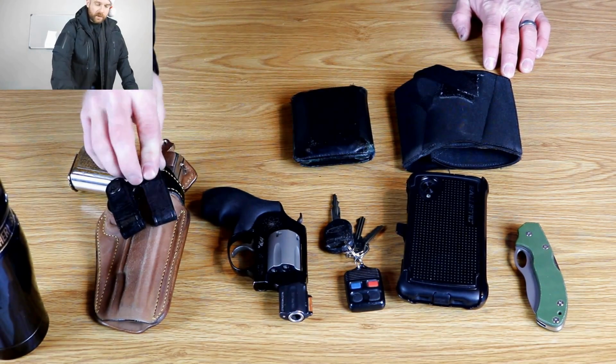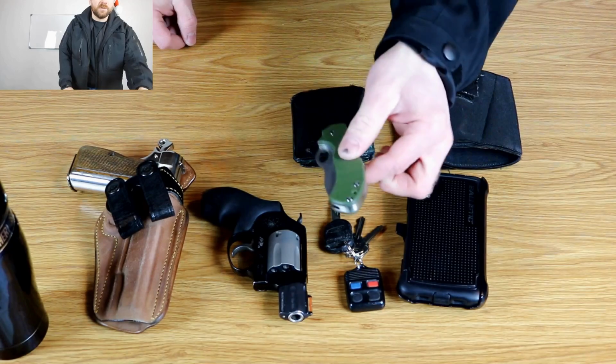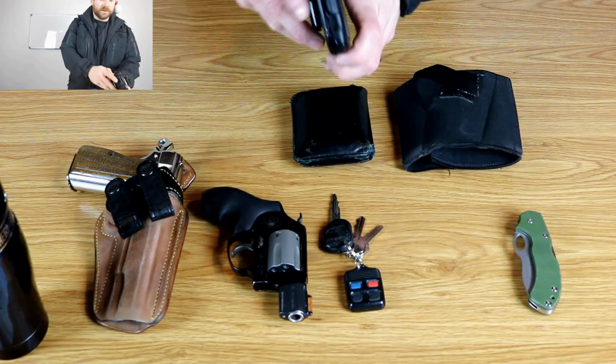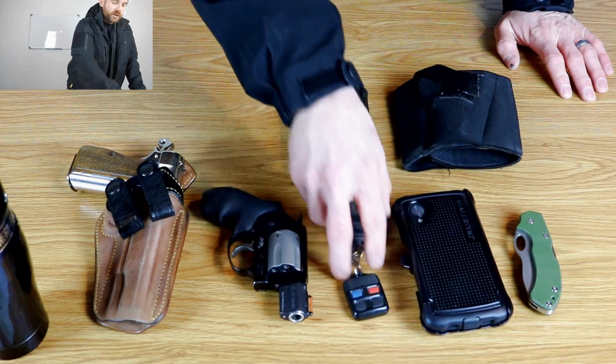I'll go over them really quick in case you don't want to click back to the video. The knife is a $10 Team Premos knife that I got on sale at Cabela's. It used to be $30, it was $10. I've got a whole bunch of them so I can keep them everywhere. My cell phone is a Nexus. Who cares? I'm never going to replace it until the thing breaks. The keys are the keys to my old jalopy of a car.